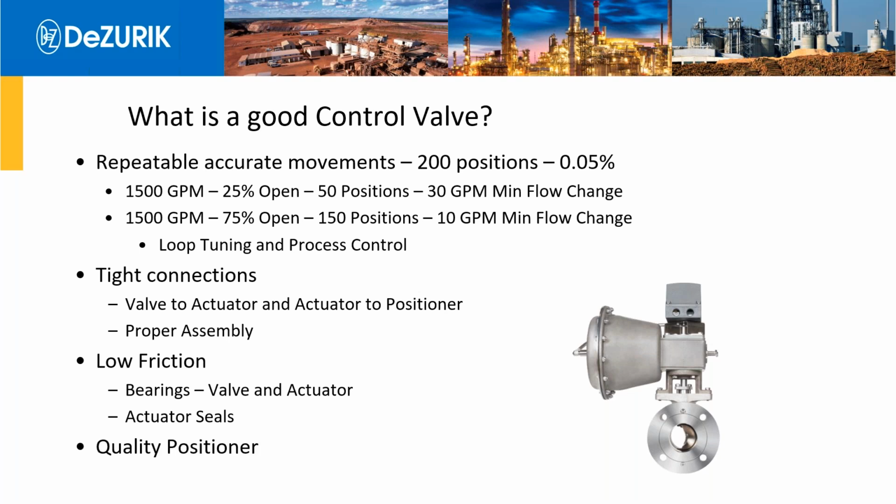And then a quality positioner. You need a positioner that can deliver small incremental air packets to that actuator to allow it to move in very small incremental steps so you can achieve that control valve performance.